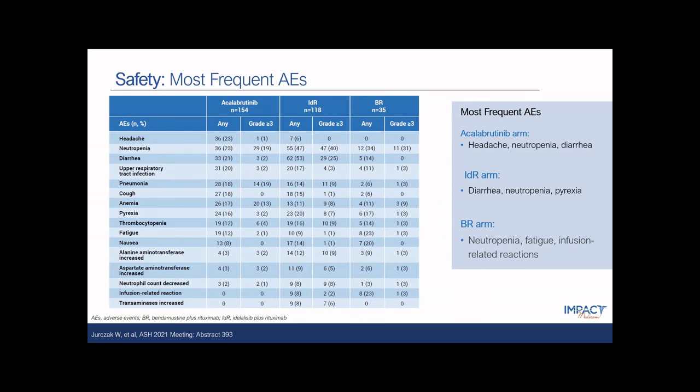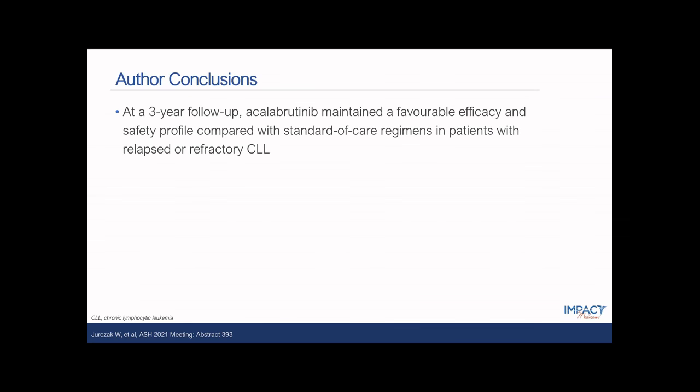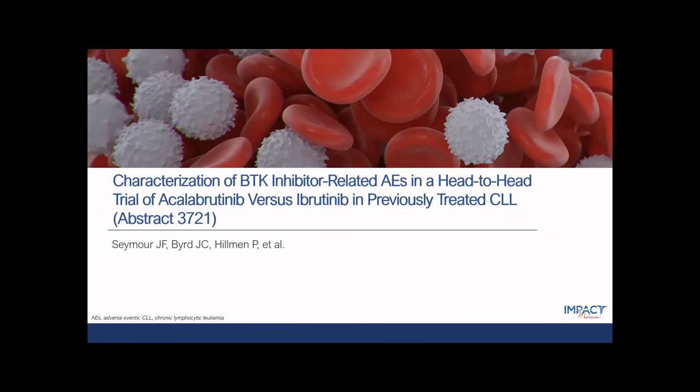A lot of it is related to the patients being treated as opposed to even the drug effect, but obviously there is some immune suppression. We know that Idela-R is not that easy to tolerate, and it has a lot more AE problems. So they just concluded that Acala continues to beat both a novel agent regimen of idelalisib plus rituximab or a chemoimmunotherapy comparator.